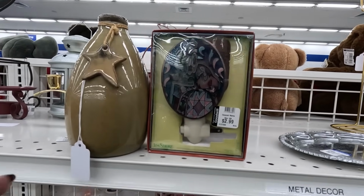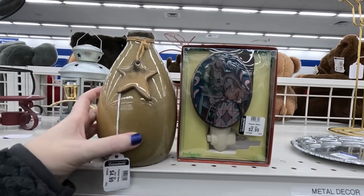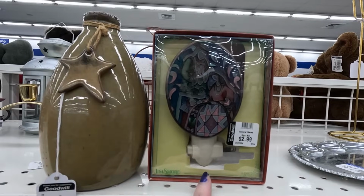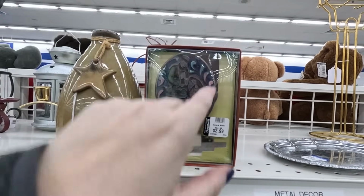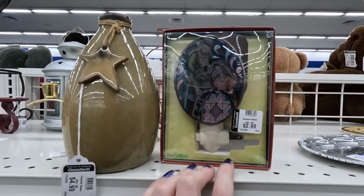Alright guys, Eric and I stopped at Goodwill on the way to the booth. I think these are the only two things I'm picking up. I did find this Jim Shore plug-in nightlight of the Holy Family. That's $2.99. I couldn't find these when I looked them up, so I'm not sure, but Jim Shore seems to do pretty good in the booth, so I'm gonna pick that up.